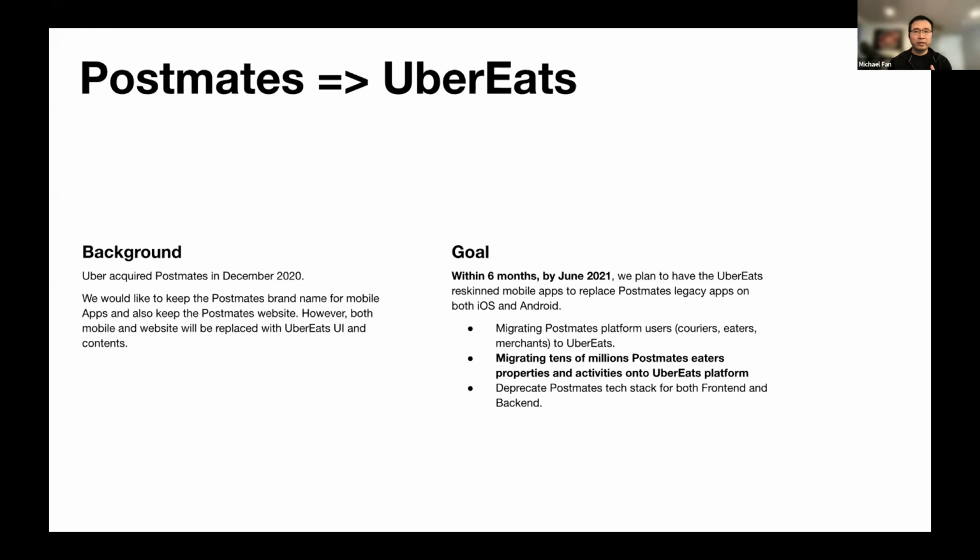So we started the project at the beginning of 2021, and we're planning to have this finished within 6 months. We have a reskinned mobile app for Postmates and basically replace the Postmates legacy app using the Uber Eats app for both iOS and Android.